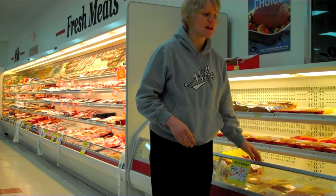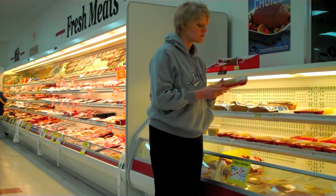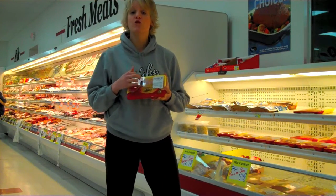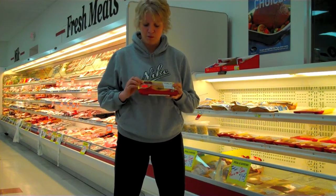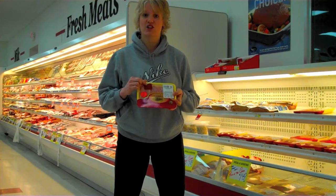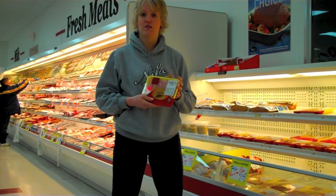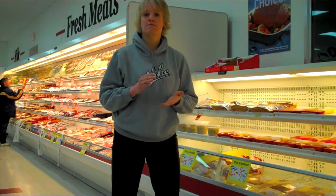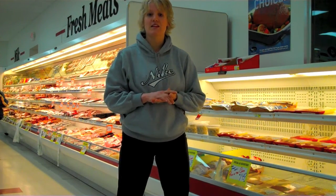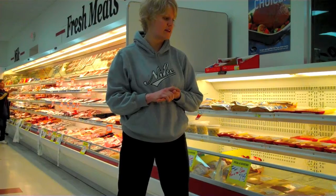So when you're choosing the chicken, you either want to remove the skin and the fat, or you want to look for chicken that's already had that removed. And this in particular is a good example of already having that removed. Boneless, skinless chicken breasts are the best. If you go for thighs or legs or something like that, you definitely want to have the skin removed because it's got a little bit higher cholesterol and fat content in it.